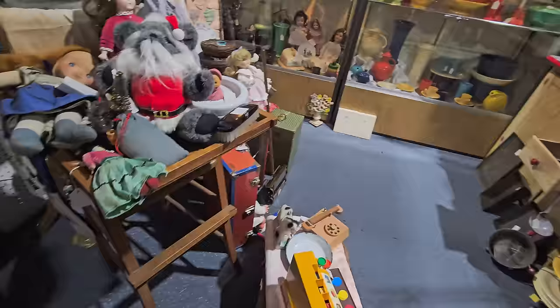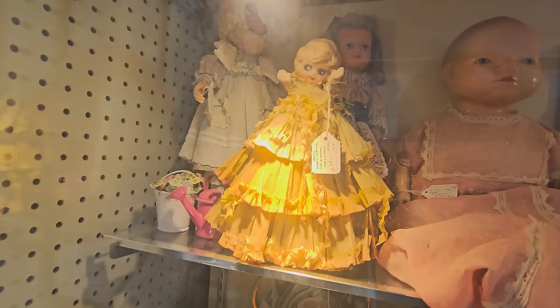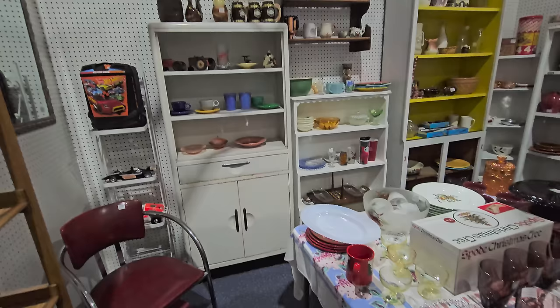I like that quilt bear too. Some more babies over here. Ooh, you got a nice dress there, girl. I'm liking seeing the dolls and all this old Fiesta. It's pretty cool. I like to see all of this. $10 a plate. Okay, this booth is doing 50% off.